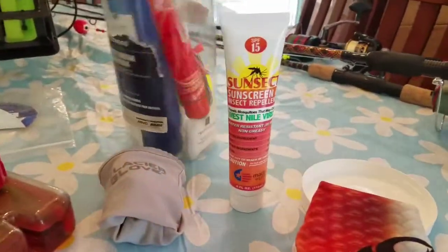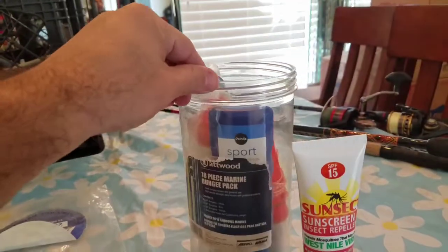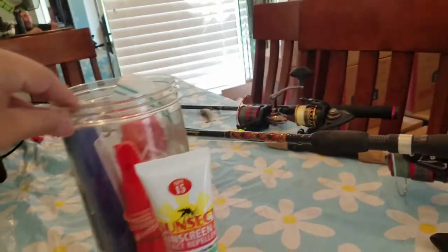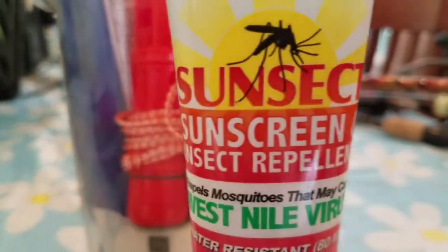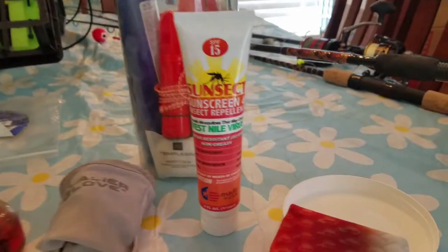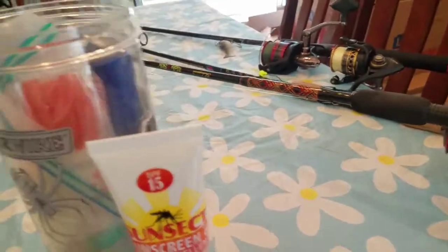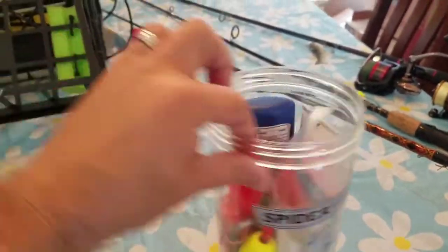The next item is I have this bungee container that I don't use anymore, and inside of there it's very handy for me to put my sunscreen, which I use Sunsect. This stuff is the bomb. Not only does it protect you from the bugs, it also is a sunscreen, and as you can see I have some other repellent in there, some other sunblock, so that just goes right there.